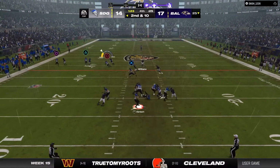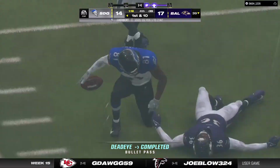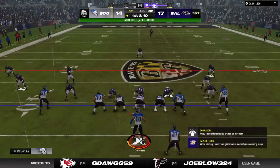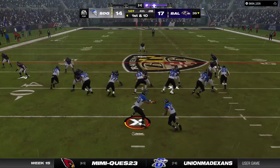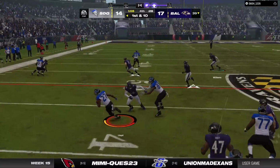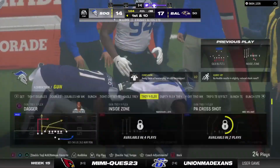Herbert to throw. And that's caught by Williams. And he gets this one just shy of the 40, down at the 39. Plenty of time. All 3 timeouts still remain. Here's 1st and 10 now. And he's going to be out of bounds right at midfield.